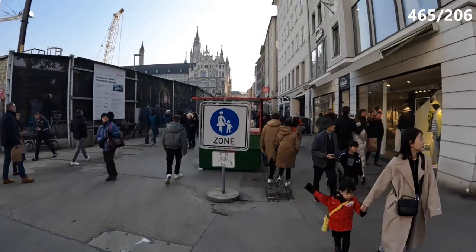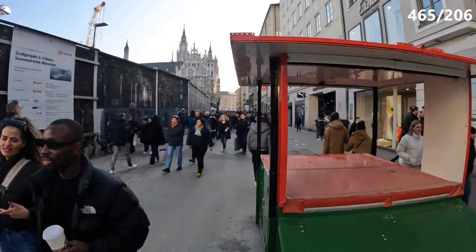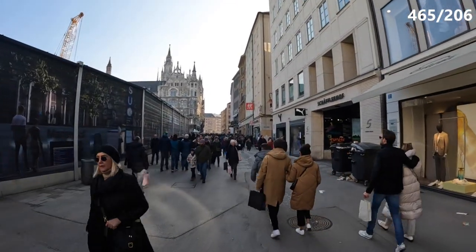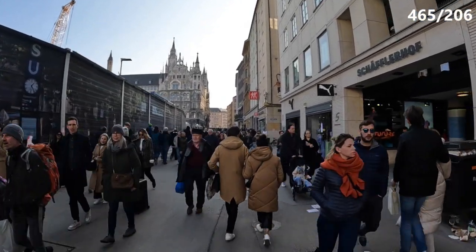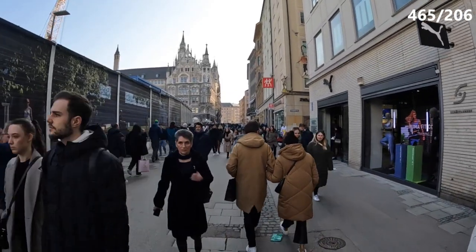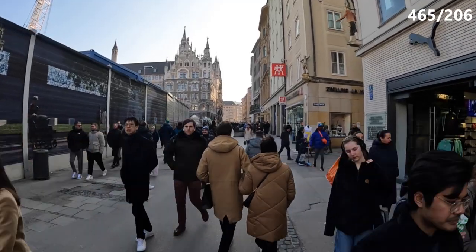So here we are, the pedestrian zone in Munich. As you can see, many people out today, Saturday, shopping, restaurants, coffee, meeting friends. We're almost at the Marienplatz, just a couple more, 100, 200 meters.